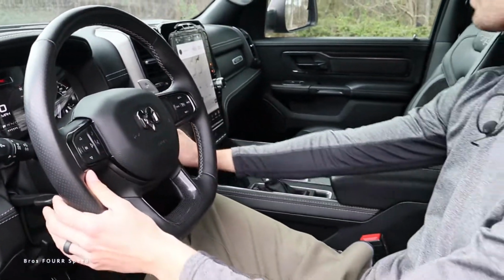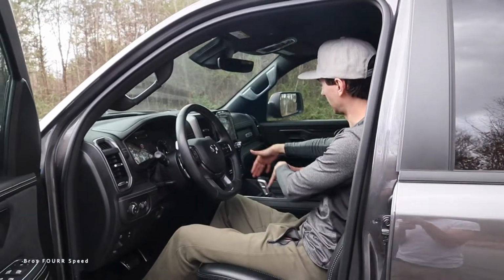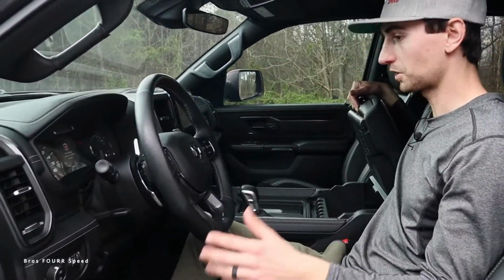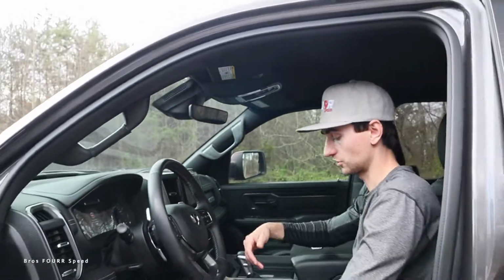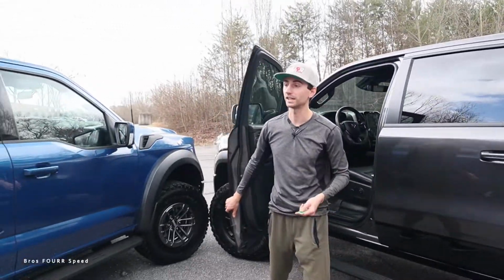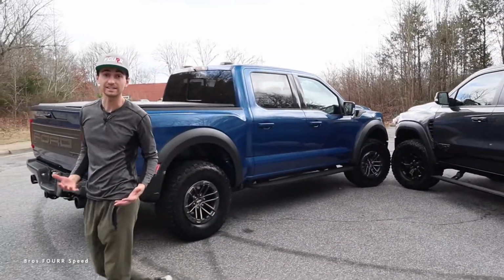You get the massive paddle shifters, you have drive modes, launch control, things like that. A lot of storage space in the center, you know, all sorts of space. So I don't know, they're really, really comparable as far as just fundamentals looking at truck to truck. I don't think you can clearly pick a winner. I think it's purely personal taste. Now let's move on to the bed space, because these are still trucks at the end of the day.